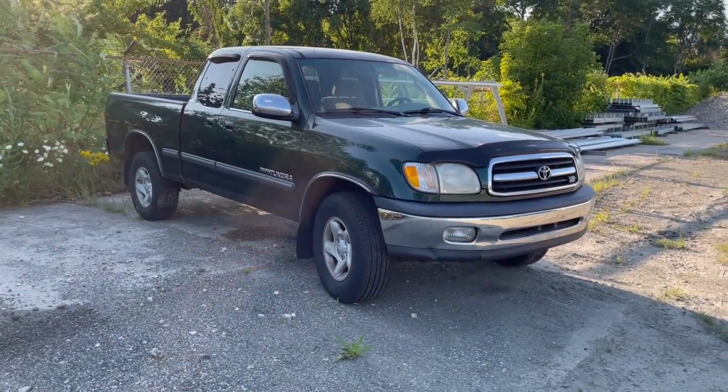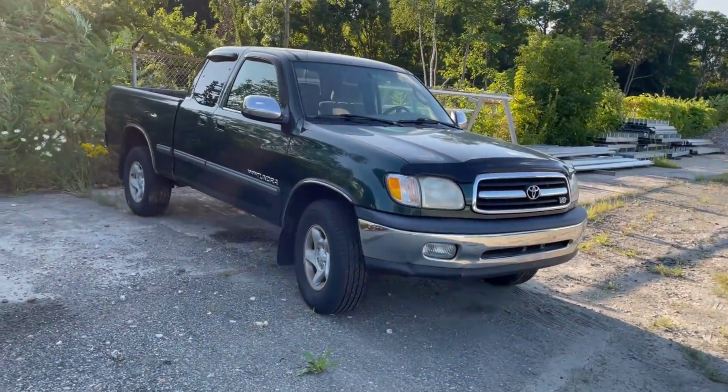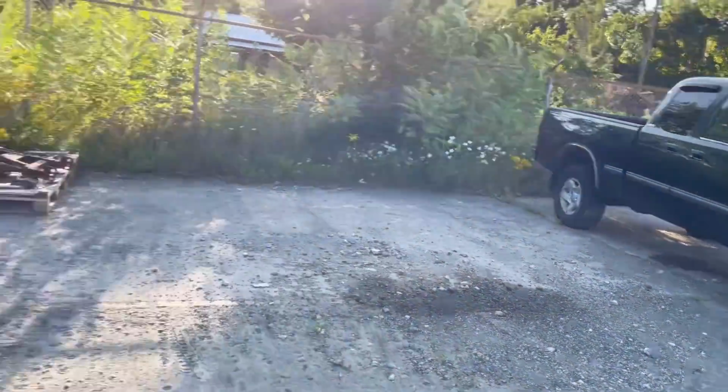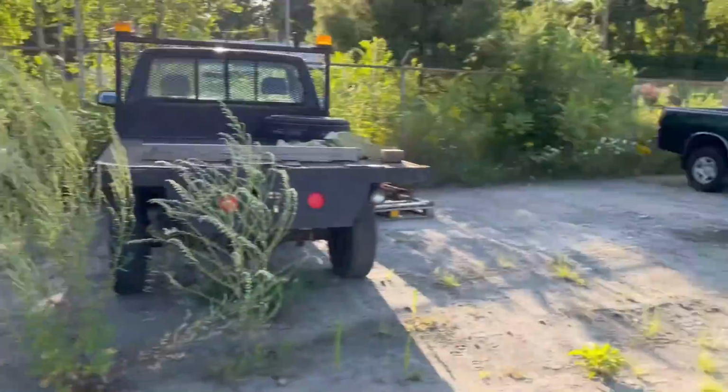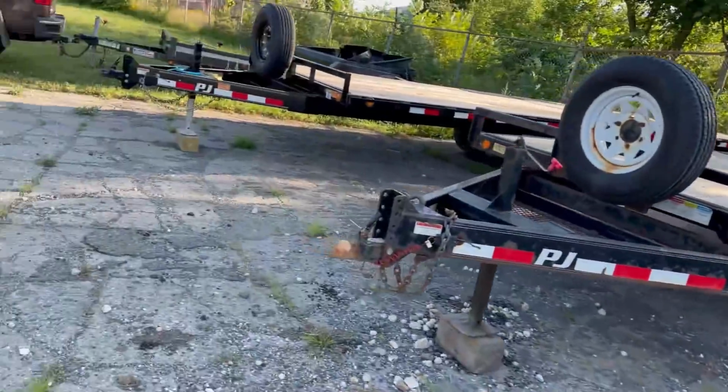So hopefully I can only be like $2,500 into this and then sell it for a lot more than that, or a little more than that. That'll make me happy. So I'm gonna now record how I get this on the trailer and how I did it last time too, because it was kind of tough.